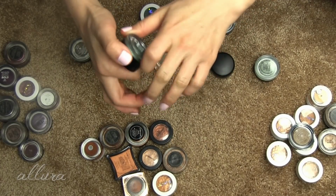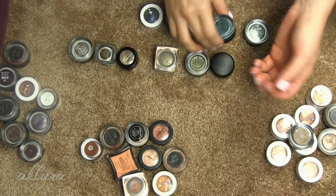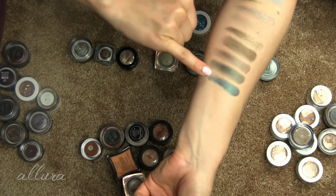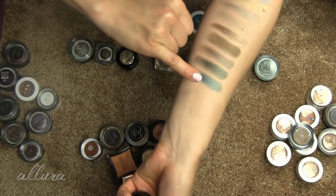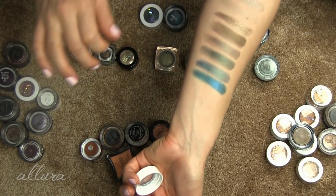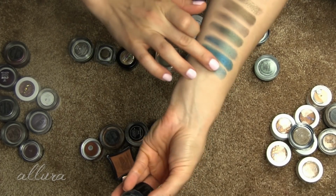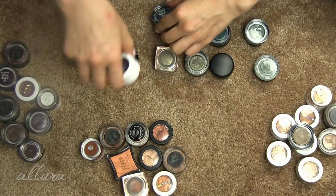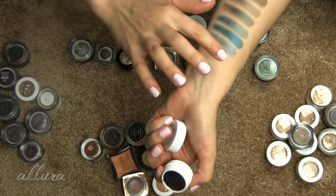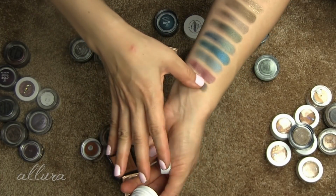A Revlon Color Stay Bold in Emerald. Another MAC Paint Pot in the shade Delft. ColourPop Shadow in Coconut. Wow, stunning. Revlon Color Stay Bold in the shade Peacock. Next to that ColourPop one, these seem so dull. And this one's a duo one from ColourPop in Shameless and Bay. So that one's a purple tone shade, but on this side it's a green based shade.